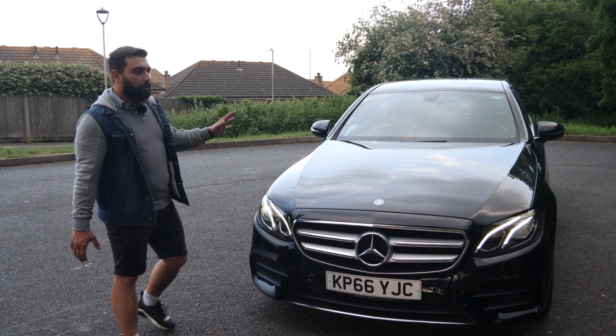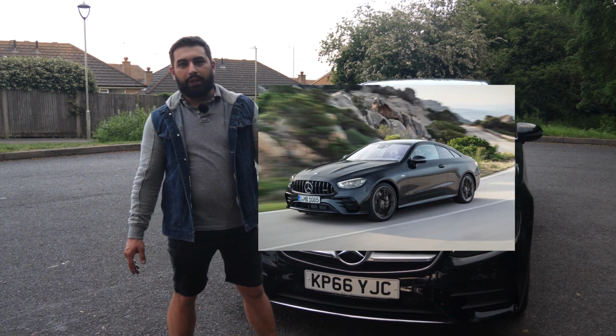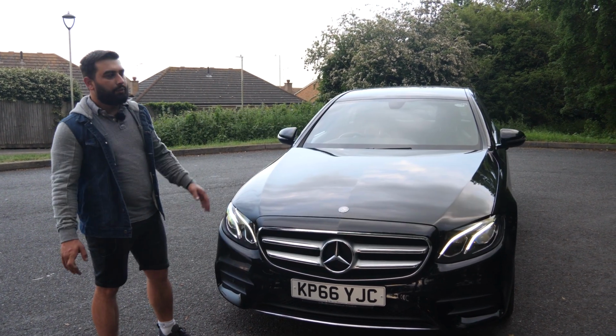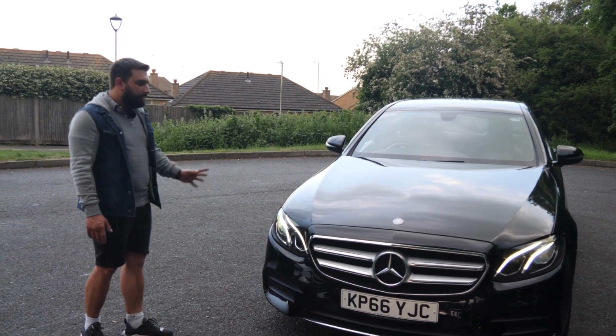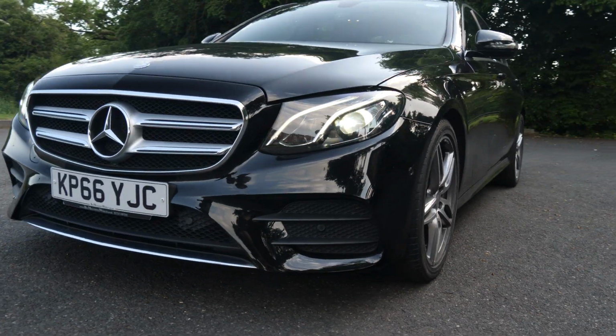The E-Class is built in many ways, so you've got a sedan, you've got estate, you've got a coupe and you have a cabriolet. They're all named differently. For example, estate is called the T model, but in today's episode we have the sedan. As you can see, the front end is completely different to the previous one.